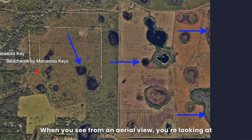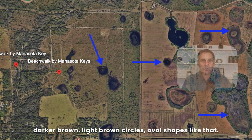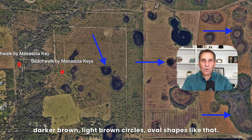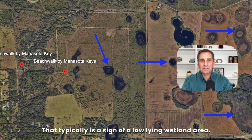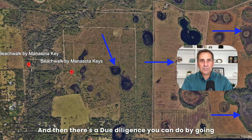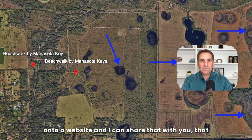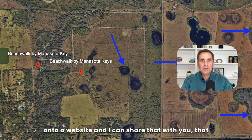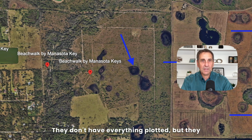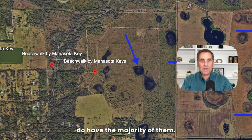When you see from an aerial view, you're looking at darker brown, light brown circles, oval shapes like that. That typically is a sign of a low-lying wetland area. And then there's due diligence you can do by going onto a website, and I can share that with you, that has plotted out wetlands all up and across our coast. They don't have everything plotted, but they do have the majority of them.